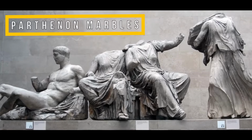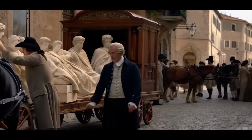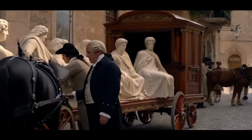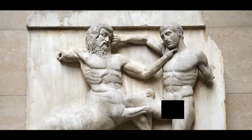Or the Parthenon marbles. These magnificent massive Greek structures were taken from the Parthenon in Athens by a British lord in the 19th century. Greece has been begging for them back ever since, but the UK doesn't feel like it.